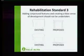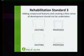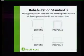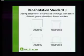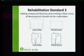Rehabilitation Standard 3 states that adding conjectural features and creating a false sense of development should not be undertaken. So in addition to removing historic architectural features, the project proposes to replace those with different types of features. On the left, we see existing features, and on the right, we see the proposed replacement features. And in each case, we can see that the detailing and the style is very different. It goes from Mediterranean Revival to a more restrained classical style. So this is both the front and the back porch, existing historic architectural features, as well as the oriel bay, proposed to be replaced by a square bay. And then here we see the proposed change in the cornice detail. The existing cornice is approximately 2.5 feet of carved wood, and it's proposed to be replaced by a much lighter, thinner cornice.